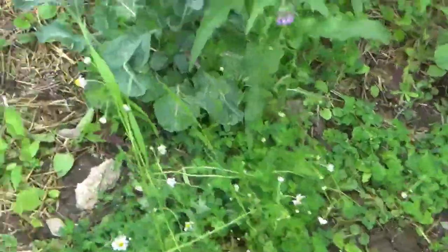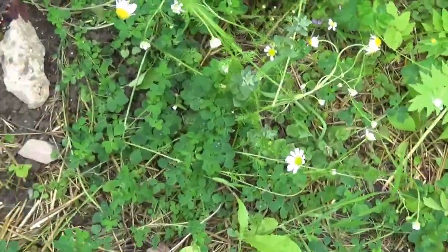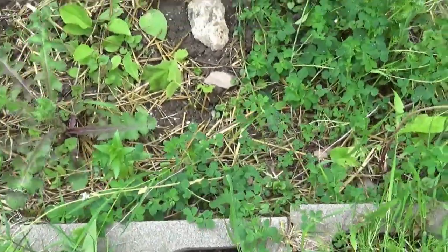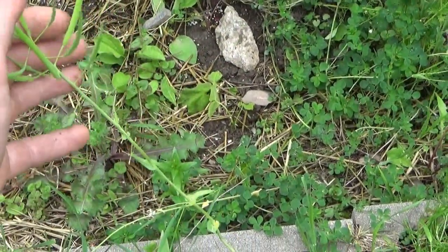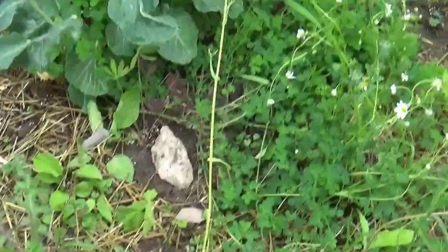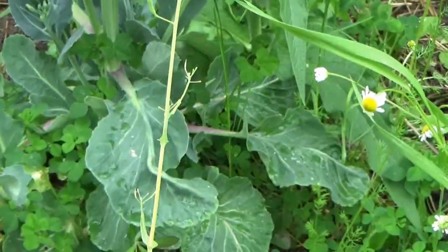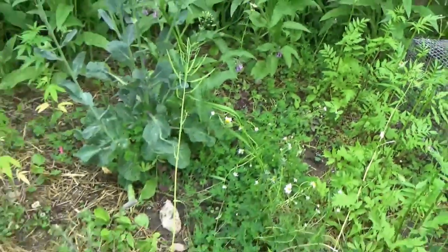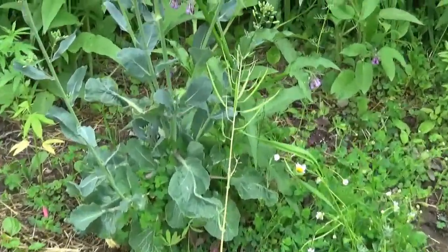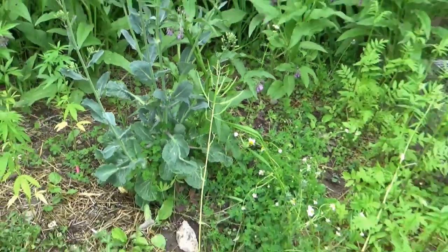Not sure what this was, but these were kind of rogue brassicas that I think were probably bok choys or just regular mustard that kind of went wild, and now it's already flowered and now it's going to seed. So I don't think I had a chance to cross-pollinate with the kale, but I'm sure we'll get some interesting kind of plants out of that one.